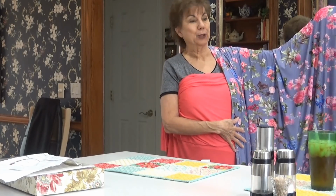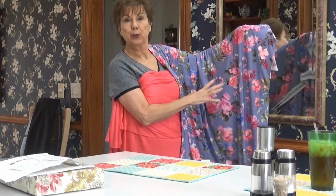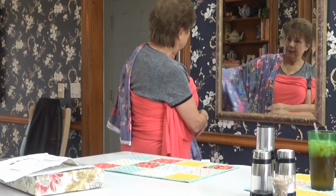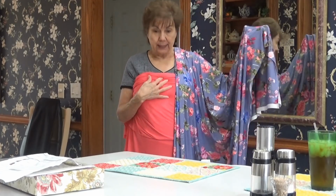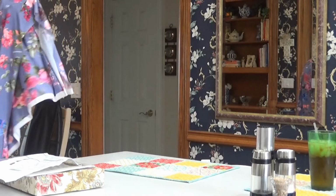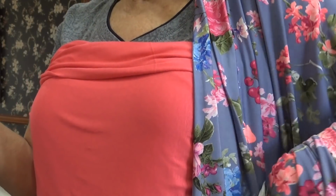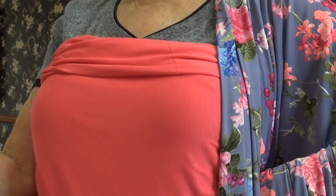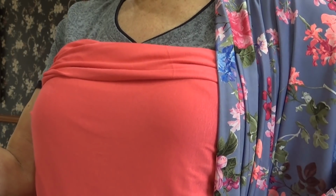This is beautiful fabric too. This is a real pretty bluish purple. It is really pretty. This is just a knit. Let me see what this one's called. All right. Here we have C0431. Twist and Shout Bundle.